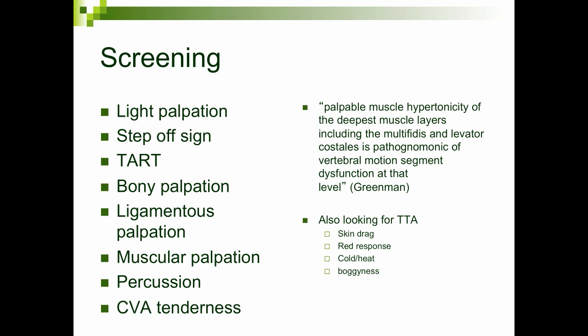So palpable muscle hypertonicity of the deepest muscle layers, including multifidus and levator costalis, is pathognomonic of vertebral motion segment dysfunction at that level. So when you have muscle hypertonicity going on there, you need to look a little bit deeper and think about what's going on. So also looking for your tissue texture abnormalities, including skin drag, right? Feeling that difference in the texture of the skin, a red response that doesn't go away, a coldness or a bogginess that just feels kind of like edema or swelling.